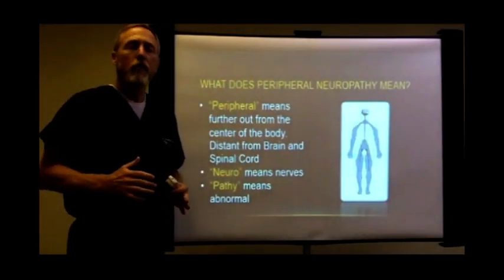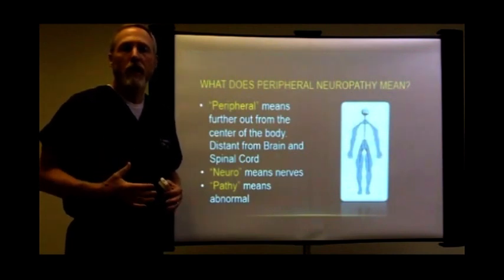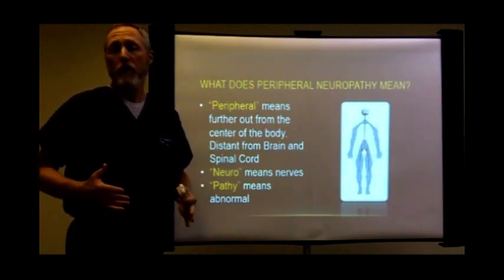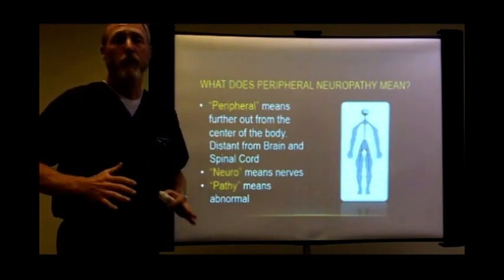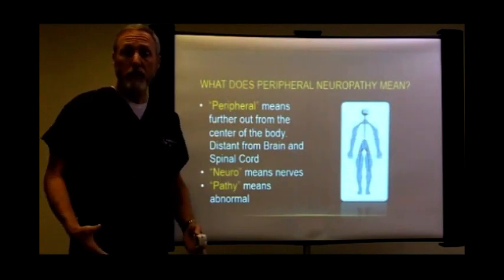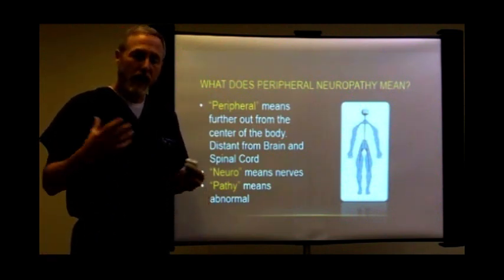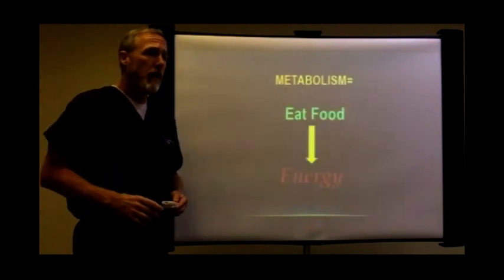First off, peripheral neuropathy is the diagnosis given for when there is dysfunction of the nerves at the end of the body. That's what peripheral means. It means away from the center. Neuropathy means that there's something not working right with the nerve. So when someone has peripheral neuropathy, they have sick and diseased nerves at the end of the body. That's quite simply what's happening. Those small nerves at the end of the body, away from the center, in the hands and feet typically, are sick and diseased and aren't working quite right.